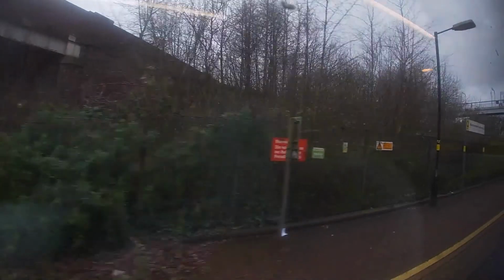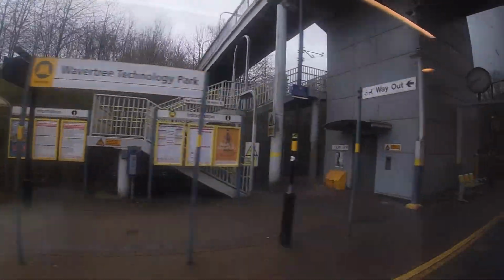We now come to the penultimate station before Liverpool Lime Street. This is Wavertree Technology Park Rail Station. Opened in August of 2000, cost £2 million, and that is in the suburbs of Liverpool. In the 2018-19 period, it served 315,000 passengers, down on the previous year of 553,000 passengers.